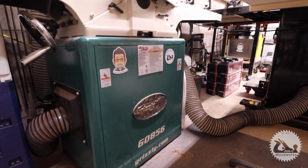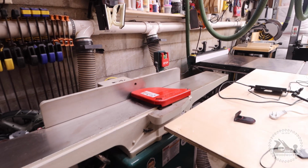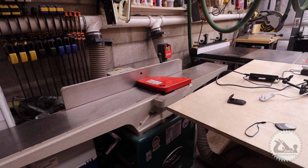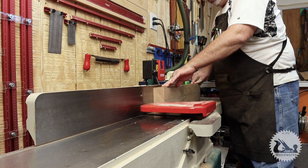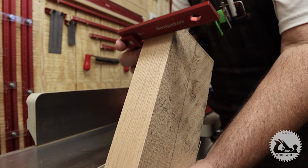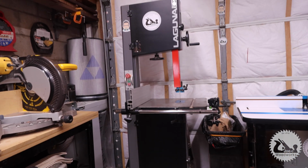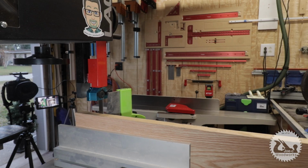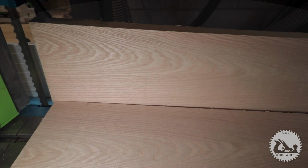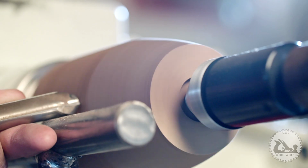Speaking of the jointer, it has an 8-inch helical head and is 3 horsepower. While it takes up significant real estate, it's one of my biggest time savers. Starting with flat and square material makes the rest of the build go much easier. The Laguna 14BX found its way into my shop about 4 years ago. It's currently mounted with a 3/4 inch Resaw King blade. I am impressed at how well it tackles even the hardest wood without any drift at all.